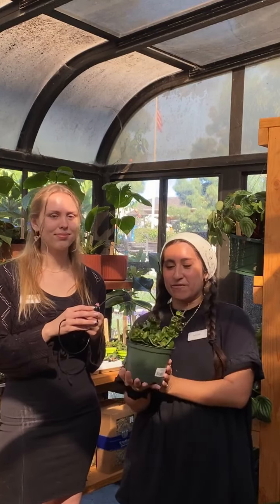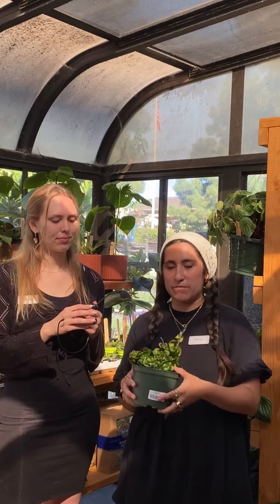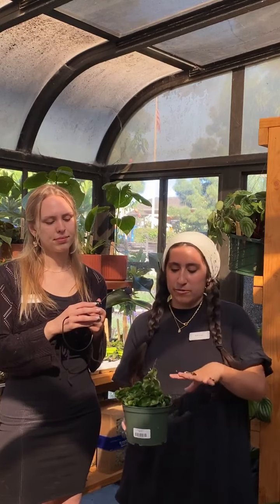So this guy's really funky, and the great thing about it is it doesn't require a lot of care. Oftentimes I usually water these every week to week and a half, and the same kind of rules apply as with the ZZ and the Hoya, where they do want indirect bright light if you can give it to them.